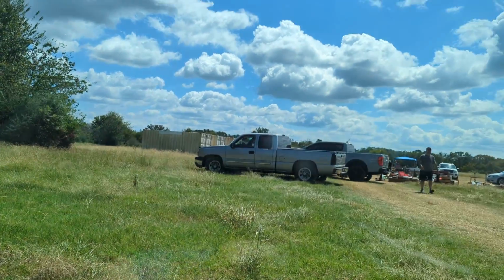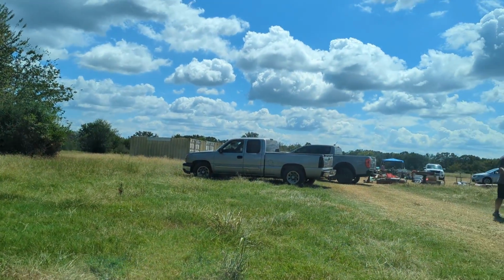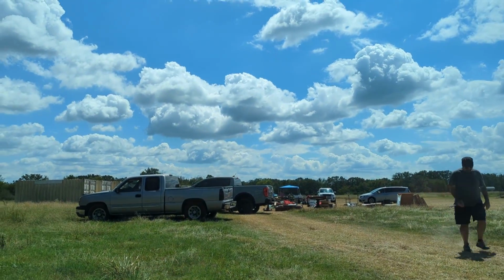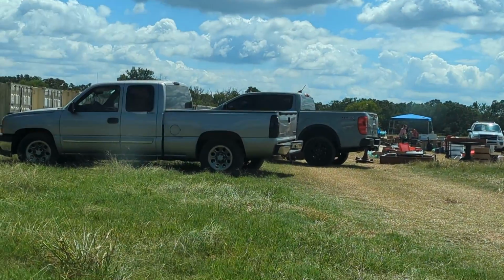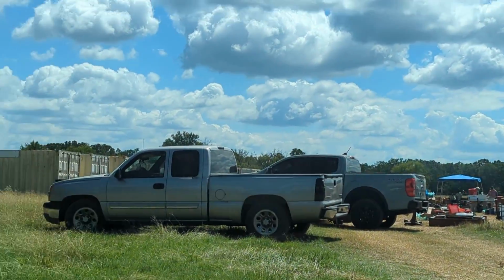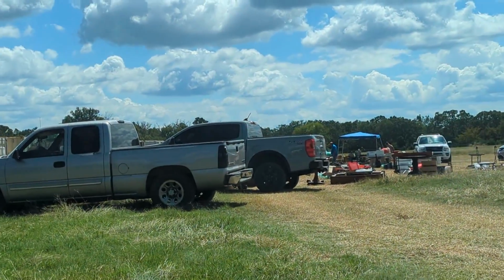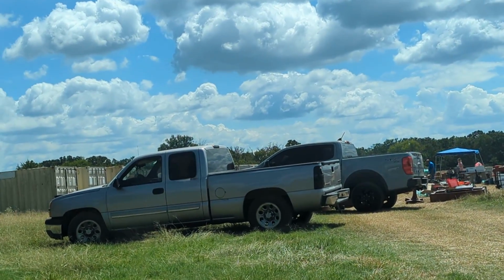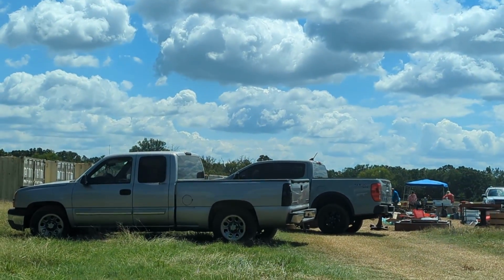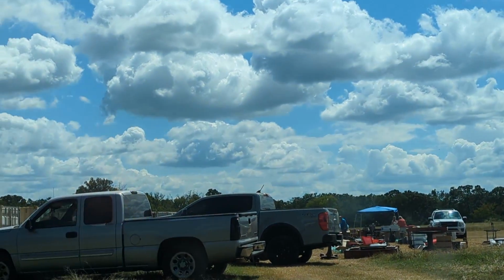Hey guys, I'm leaving the sale. Another 2 hours spent here. I think I've picked all I can pick. They're going to have 50% off tomorrow and 75% off Sunday. But I think I got everything that I can resell. There's a couple things I'm keeping, but yeah. I hope you enjoyed this little shop along. I tried my best.